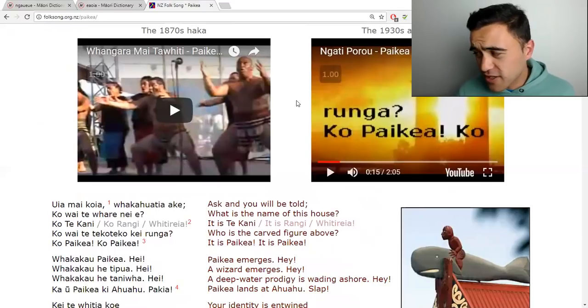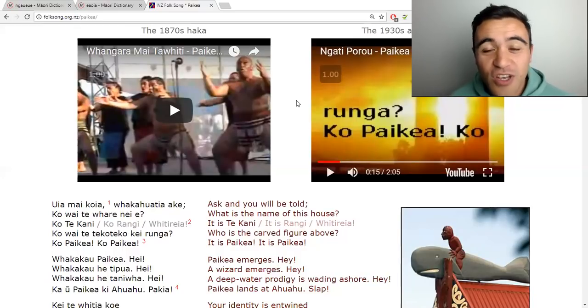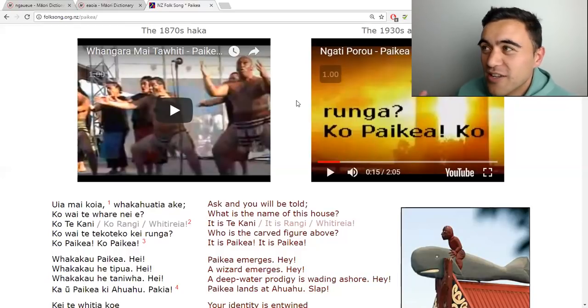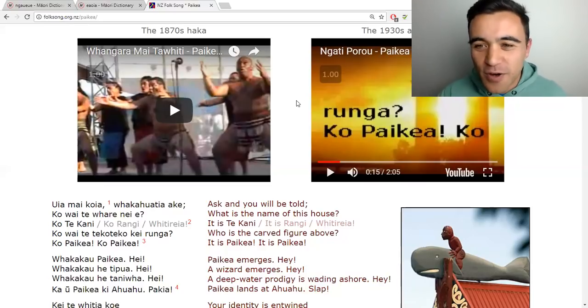We've learned it at Kapa Haka. It's probably the trickiest out of the 20 or 30 songs we've learned over the years, because the change in speed on every single line is different, and it can throw people out a lot.